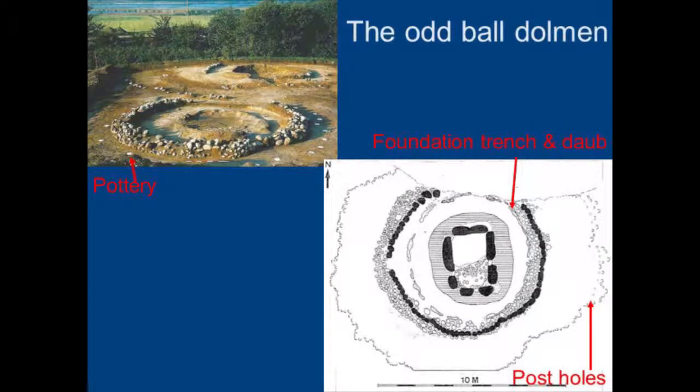The monument centrally located in the middle subgroup, the one that I call the oddball dolmen, is an unusual tomb because it combines features of both megalithic and non-megalithic graves, as well as cult houses. This dolmen appears to be a transitional structure between wood and stone constructions, but also between 2 funerary ceremonies. The chamber was sealed and about 5 square meters in size.